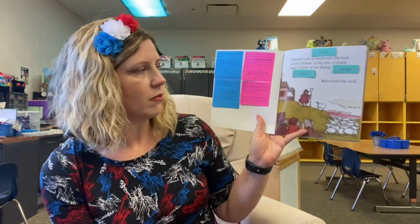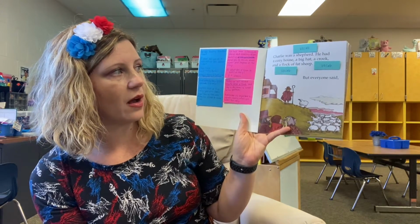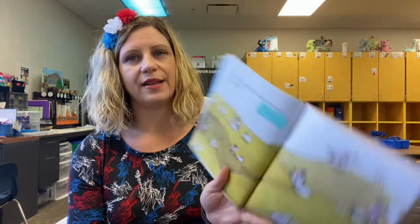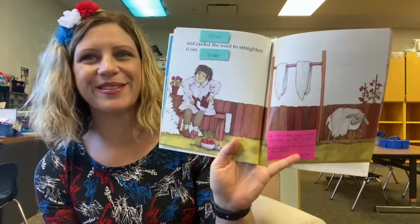All right. Charlie was a shepherd. He had a cozy house, a big hat, a crook, and a flock of fat sheep. But everyone said, Charlie needs a cloak. Poor Charlie. He really needed a new cloak. So in the spring, Charlie sheared his sheep. He washed the wool and carded the wool to straighten it out.